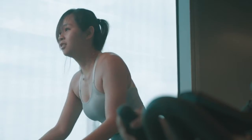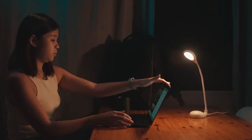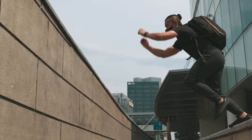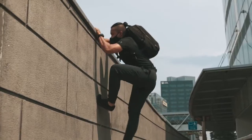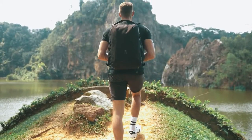Whatever the occasion, working out or working late, day trips for work or getaway, Pytho is your key to spending less time repacking and more time moving forward. Because your life is what you make of it.